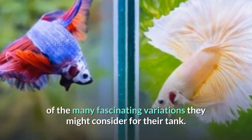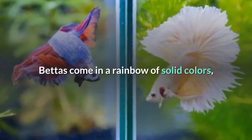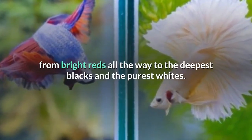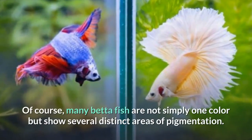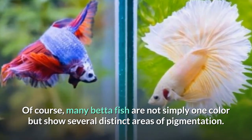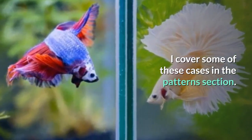Betta fish colors. Bettas come in a rainbow of solid colors, from bright reds all the way to the deepest blacks and the purest whites. Of course, many Betta fish are not simply one color but show several distinct areas of pigmentation. I cover some of these cases in the patterns section.